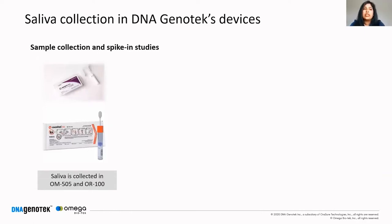Let me walk you through the sample collection and spike-in studies protocol. These experiments were done in parallel for OM505 and OR100 devices. First, we collected the saliva in the OM505 and OR100 separately. The saliva was then pooled and screened for the presence of the coronavirus 229E template. Coronavirus 229E is a common cold virus, so we wanted to make sure that the saliva we collected didn't have this template and it would in no way skew the end results.